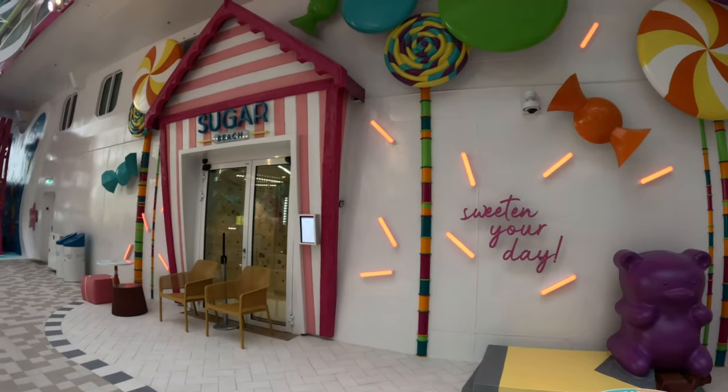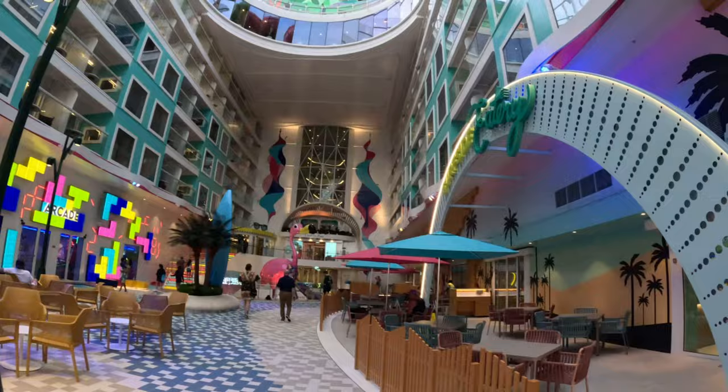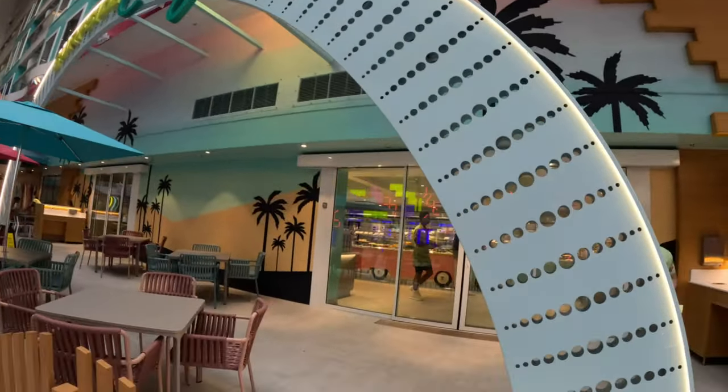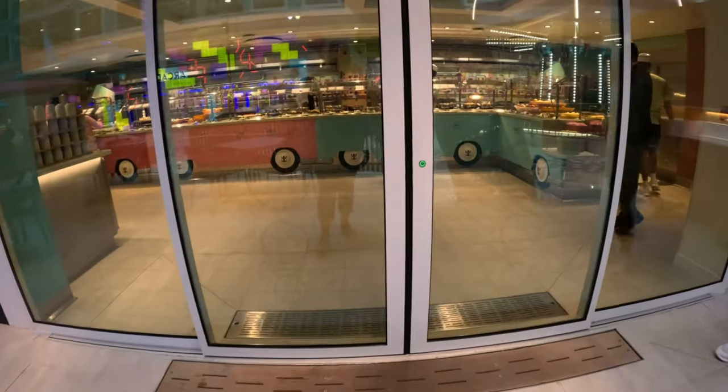And here we are at Sugar Beach. Now, this wasn't open on this day, but we will check it out in tomorrow's vlog. But it is the candy store on board. It is candy by the pound. So definitely watch your child spending there. It can be quite expensive, but definitely check it out if you want something sweet.